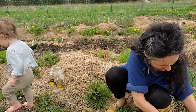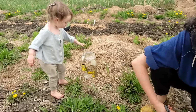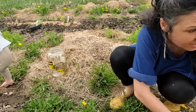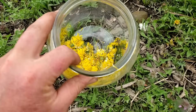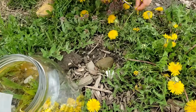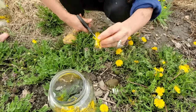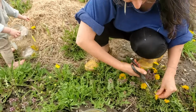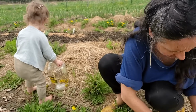The dandelions are in bloom. There have been a bunch of days past already that I wanted to come out and harvest, but it didn't make it out, and there's rain probably about to come, and it's supposed to rain all weekend. I want to get them before it rains all weekend because I've learned that making wines after a rain isn't the best thing because I think a lot of the yeasts kind of get washed away.